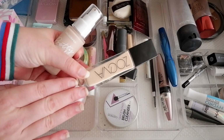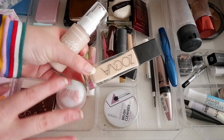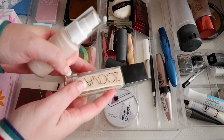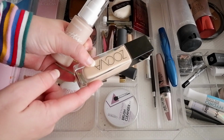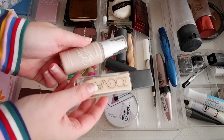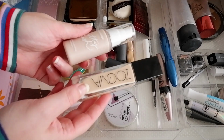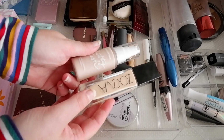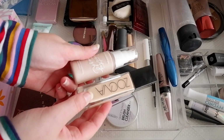This is very quickly becoming one of my top 10 foundations for sure. So very happy with the Zoeva one. This is definitely one I want to go back to. But Catrice just launched a new foundation, and I bought another foundation that is new, so I definitely have 2 new foundations to try, so I want to try those first this month.